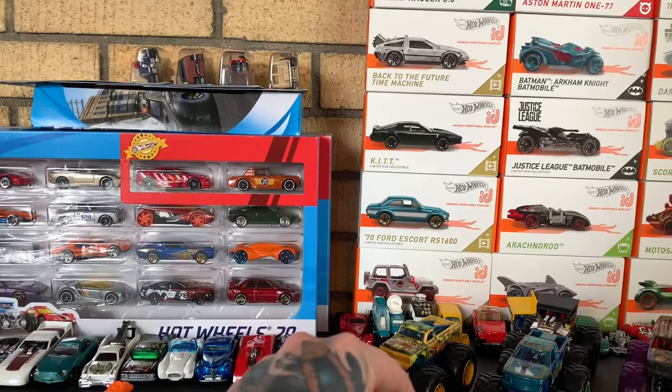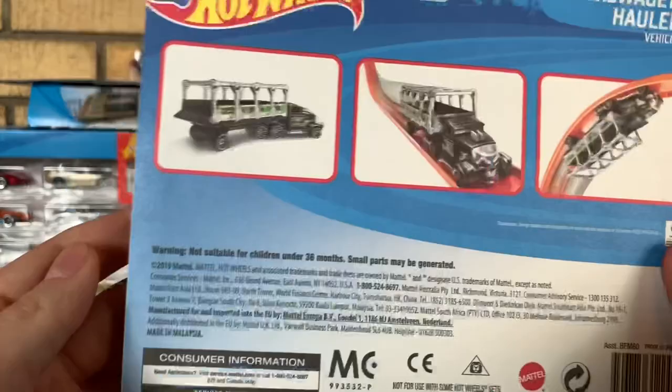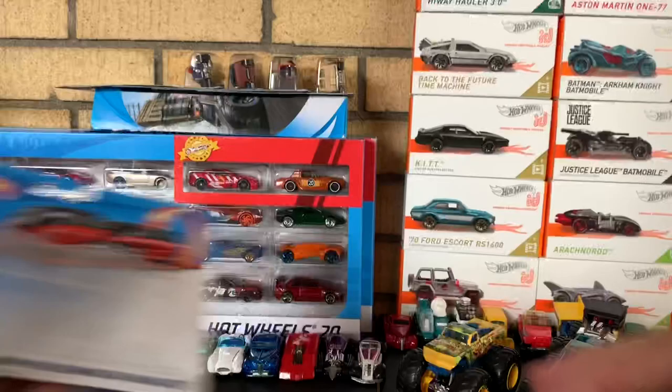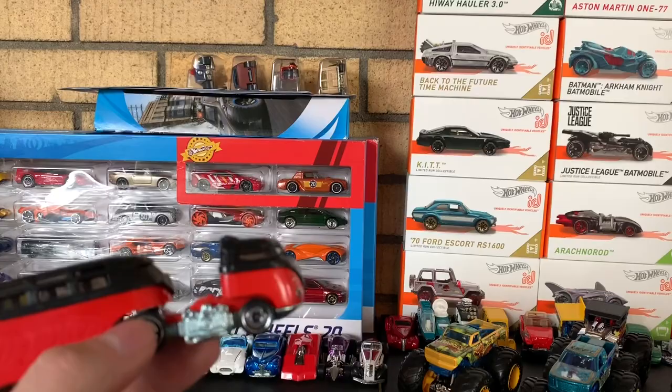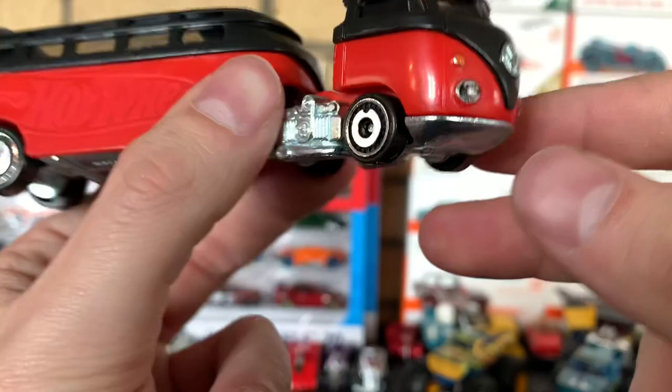Five more to go. Next up, we have a very popular one, which is the custom Volkswagen Hauler. Again, great for track. Shows the same things on the back. Copywritten 2019. See, now that one had 8 wheels. This one only has 6 wheels. Very good detailing on that Volkswagen cab over. Very nice. As you can see, the front is curved where it can go through a loop.